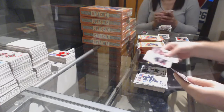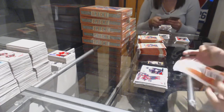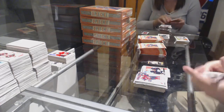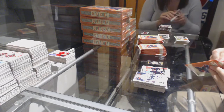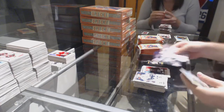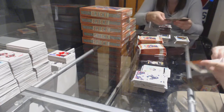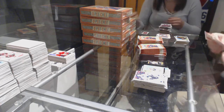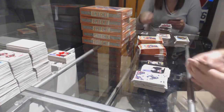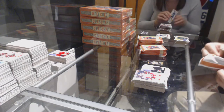Marquee rookie of Alex Tuch for the Wild. Alex Edberg. Alexander Wennberg retro for the Jackets. Bernier for the Ducks, retro. Rainbow Schneider for the Devils. Juuse Saros for the Nashville Predators. Nikita Kucherov for the Nashville Predators playing card. Cam Ward for the Carolina Hurricanes. Retro.